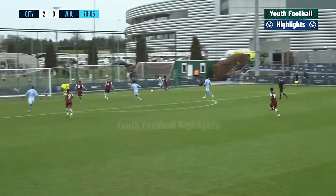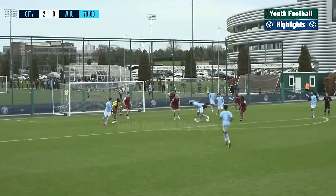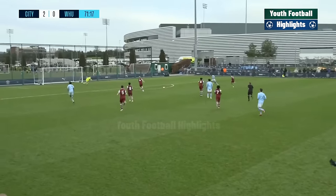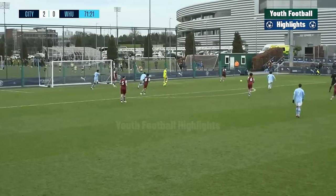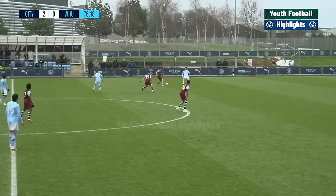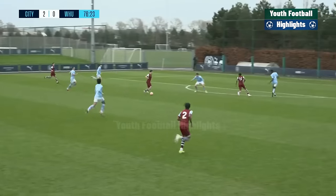Here is Alpha Ruprecht round the outside. Alpha Ruprecht across the face of the goal. Picked up by Mfuni. Lawrence. Lovely ball. Alpha Ruprecht. Chance to finish it. Oh, another good save by Herrick. That's the third time. Oh, he tried to thread it through to right, but it was picked off.